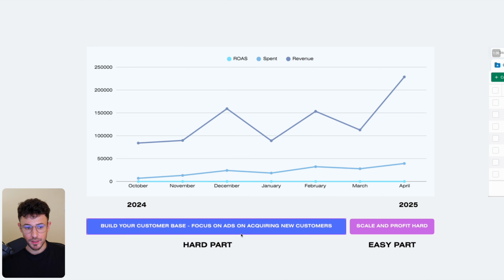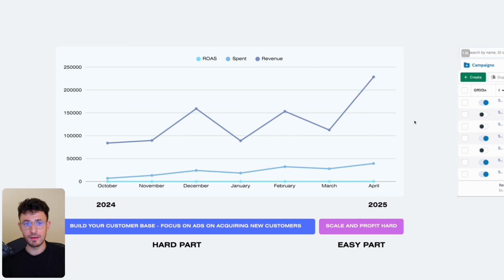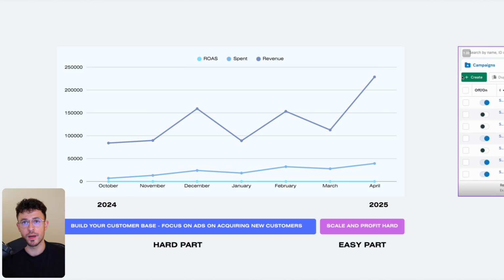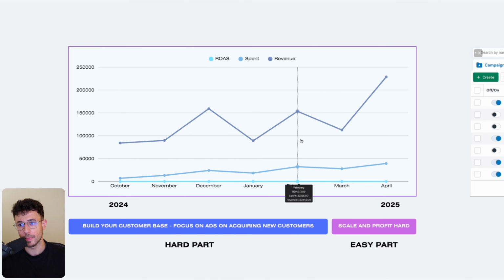Now this was the hard part. Build your customer base, focus on ads, on acquiring new customers, and also you need to test and understand what is working. Once you have everything that is working, you arrive here: increase the budget. That's it. Easy. Literally. If you have all the requirements, this step is actually easy. You just need to increase the budget. Of course, you need to be careful how you do it, but it's not going to be difficult. This is the most difficult part.